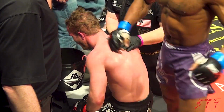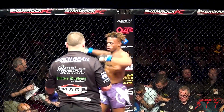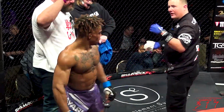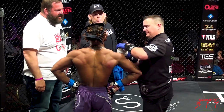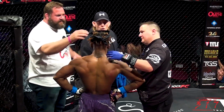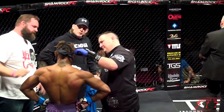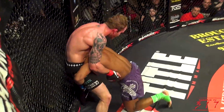A great fight here out of Cortavious Romious. He may be a man of few words, but he did his talking in the cage tonight. Yeah, they didn't do a whole lot of trash talk. Leading up to it, they got in each other's face a little bit, but he put all doubt aside right here tonight, I think.